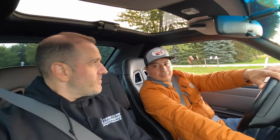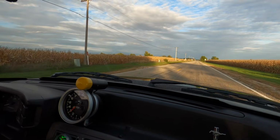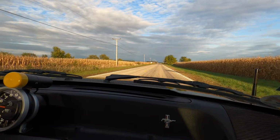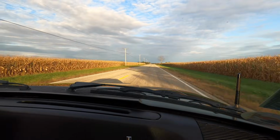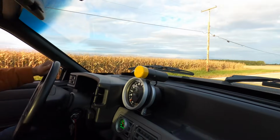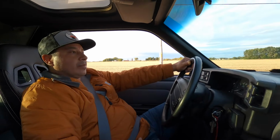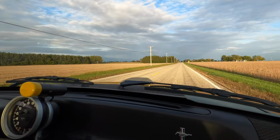All right, guys, let's see what this Novi Supercharged Foxbody can do. Sounds amazing too, man. What rear end gear do you have in this car? 3.73. Okay, so you got 3.73. Man, that thing really came out of the hole. It hooked really good too. Wow.